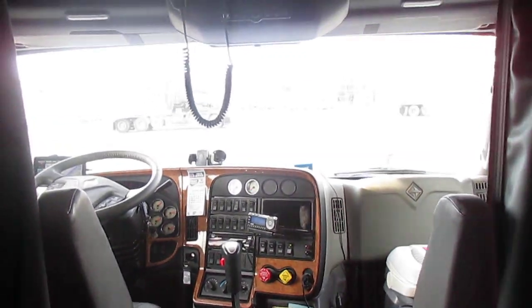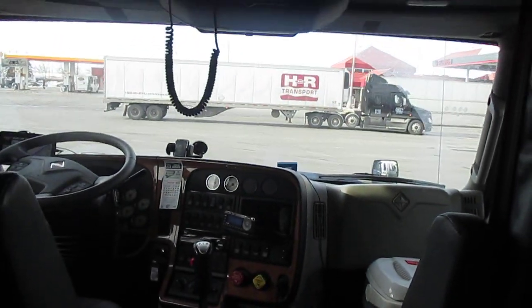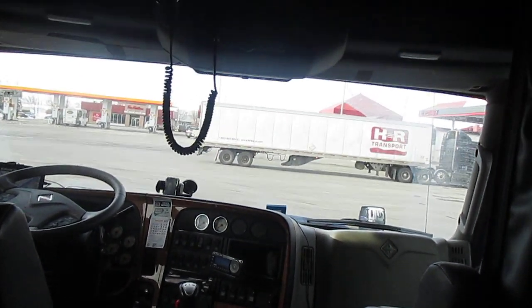And then the bunk does lift up. I got all kinds of stuff down in there. This is the view from the back. It rides really nice. Unfortunately, this truck has super singles. I will do an outside tour.